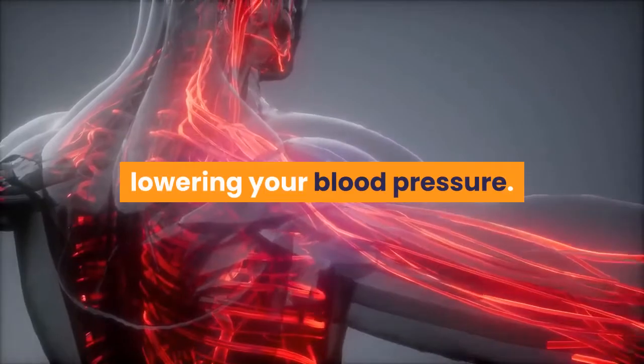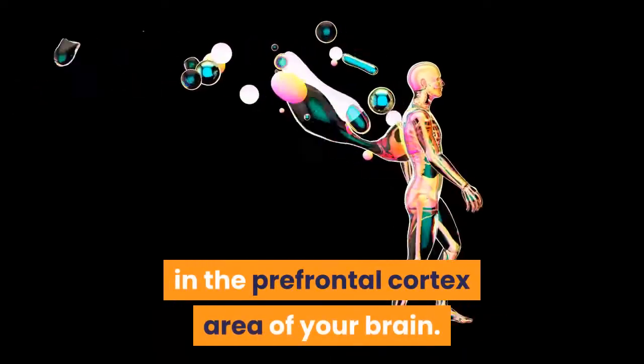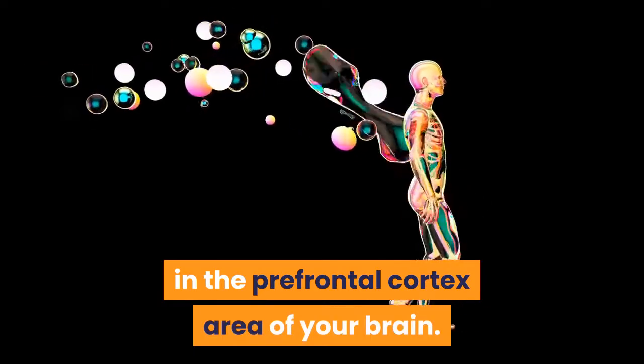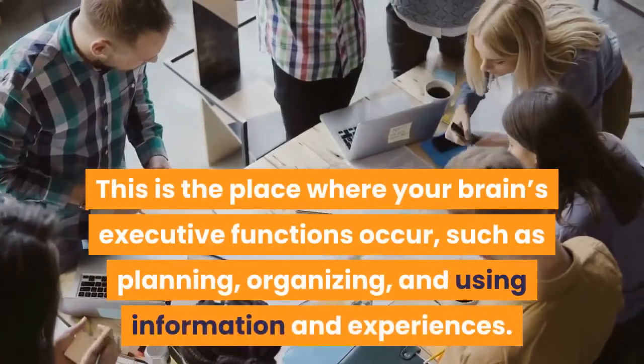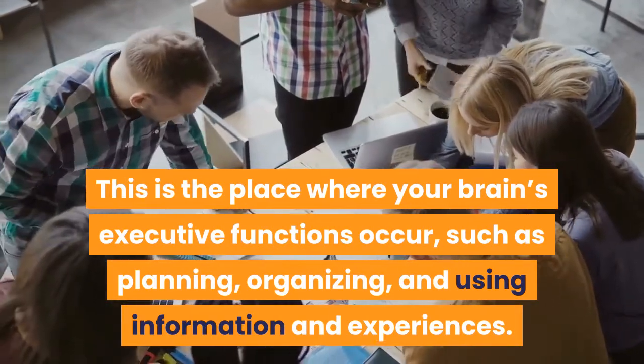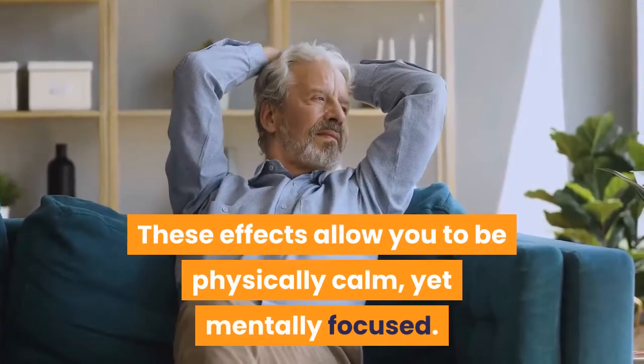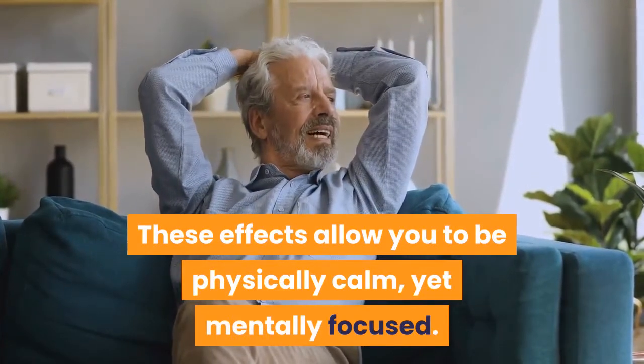How clonidine works. Clonidine causes your brain to send signals to your blood vessels to relax them, lowering your blood pressure. In addition, clonidine impacts norepinephrine in the prefrontal cortex area of your brain. This is the place where your brain's executive functions occur, such as planning, organizing, and using information and experiences. These effects allow you to be physically calm, yet mentally focused.